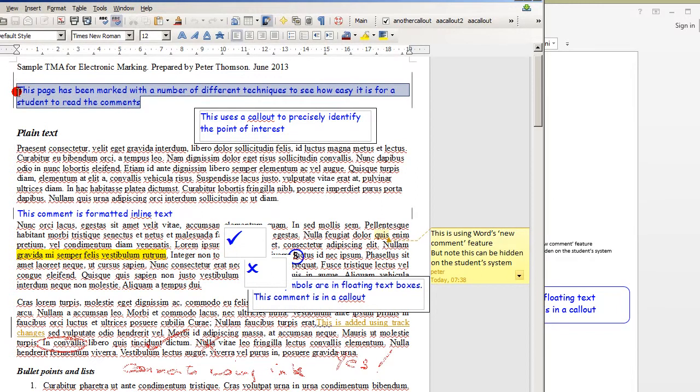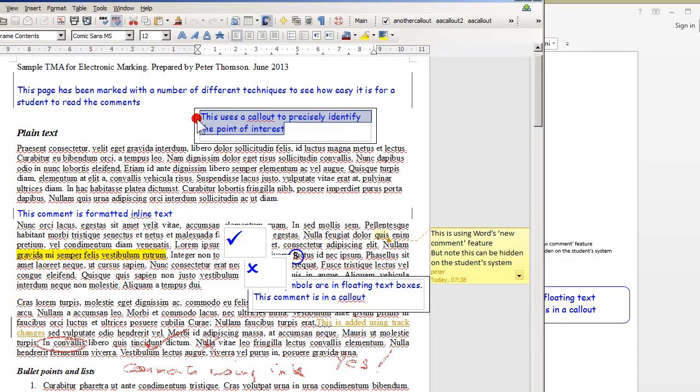The inline text has lost its formatting. The callout has changed style and lost its pointer. The floating symbols are no longer floating, but the text is spaced around them. We can see where the comment is being applied. The style of inking makes it almost unreadable, but we can see what has been added with track changes more clearly.